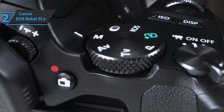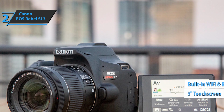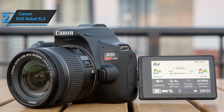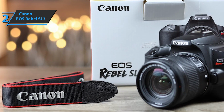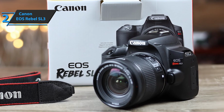Other key features of this camera are a 3-inch touchscreen with variable angle and built-in Wi-Fi and Bluetooth for wireless image transfer to a smartphone or tablet. The viewfinder is a little less than the average DSLR because it uses a cheaper pentamirror design instead of the usual pentaprism, but is bright and sharp, and the autofocus points and shooting information are displayed clearly.